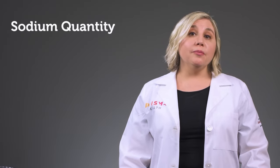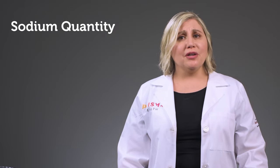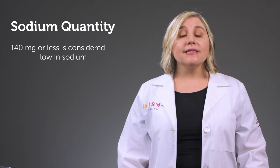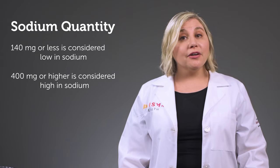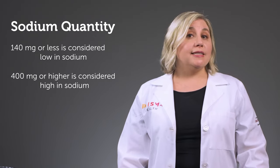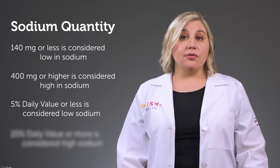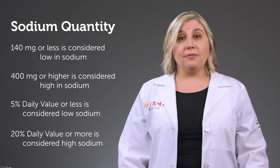When trying to determine if a product is high or low in sodium, it's important to have some reference ranges. 140 milligrams or less is considered low in sodium. 400 milligrams or higher is considered high in sodium. If we refer to the percent daily value, 5% or less is considered low in sodium, while 20% or more is considered high in sodium.